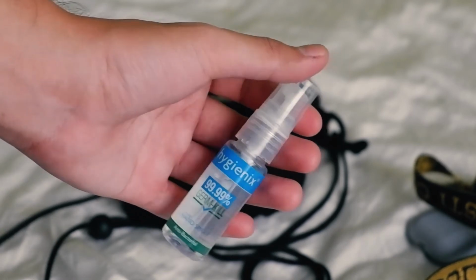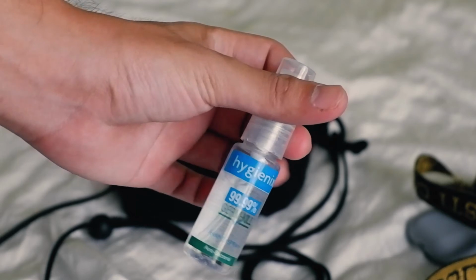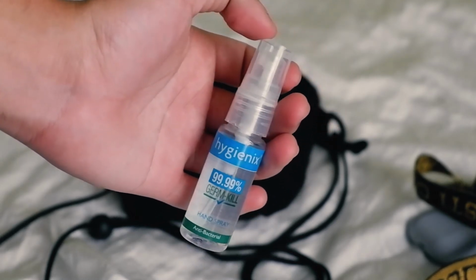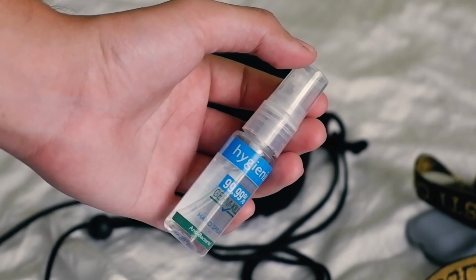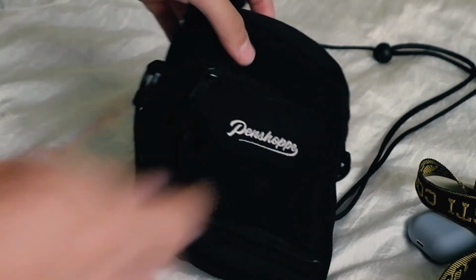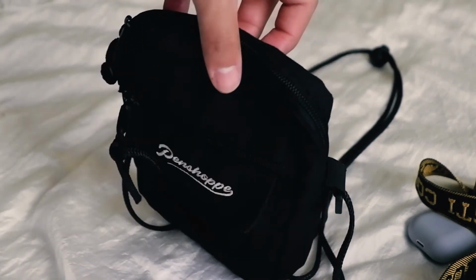So basically alam na naman natin kung anong purpose itong alcohol lalo na sa panahon ngayon na nasa gitna tayo ng pandemya. So, wag natin kakalimutan magdala ng alcohol kasi ito na lang talaga yung tamang paraan upang makaiwas tayo kumalat ang mga virus na nasa paligid natin. So, that is all for today's video guys. Ngayon, alam niyo na kung ano yung mga daily essentials na dinadala ko every time na umaalis ako ng bahay.